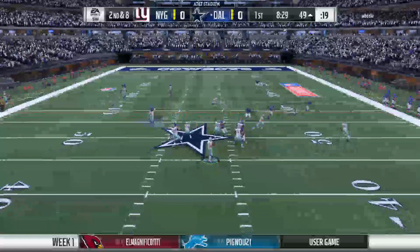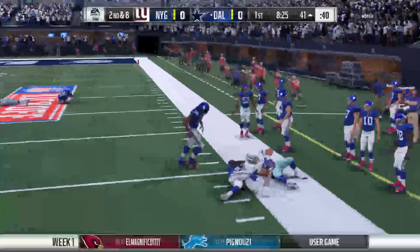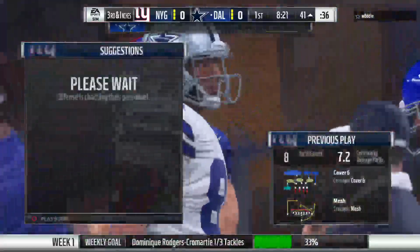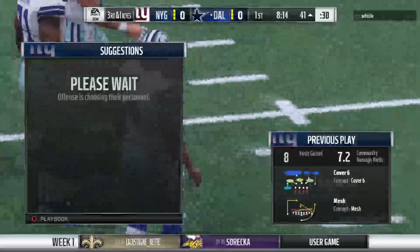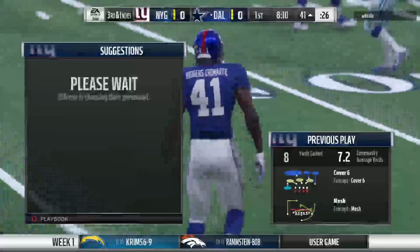Now Prescott. It's a short one here, complete to his tight end. 8 yards on the completion, but now they face third down. When you execute a drag or a crossing route really well and give them a chance to let it develop a little bit, you can gain some significant yardage hitting your tight end on that one.